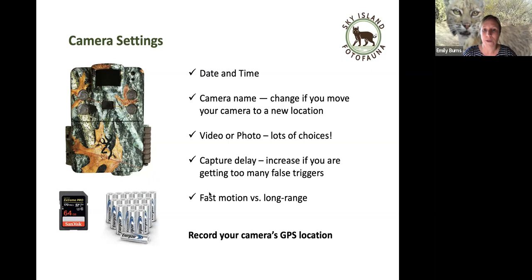The last thing that I'll mention here is just some cameras have a setting. Are you trying to do fast motion or long range? And that has to do with whether you're monitoring where animals are moving very close by. That scenario that it showed in that schematic where you have a trail going by, and if your camera is pointed right at it, and you can imagine a deer running by really fast, that's a situation where it's fast motion. They can optimize the camera settings by choosing fast motion to be really quick to trigger.